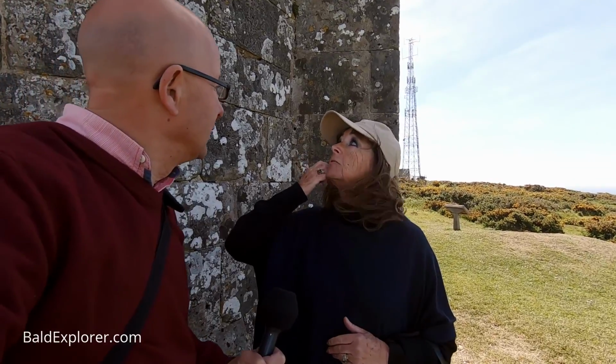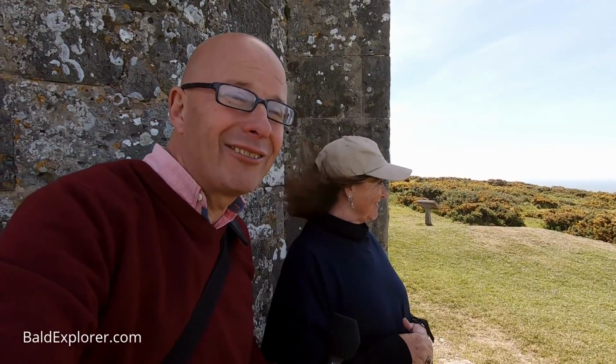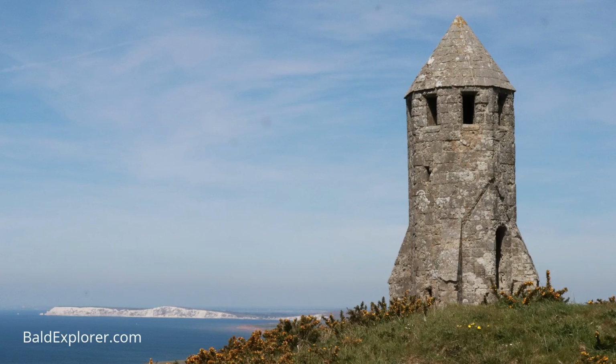But I do know that in the 40s, because it actually appears in a children's book that was written at that time, they did have a staircase here, and the children in the book climbed up the staircase. How lovely. So that is the story of the Pepperpot, and as I said to you, Richard, it's my favourite spot on the whole of the island. Yeah, I can see why.